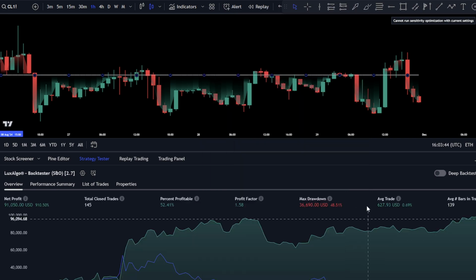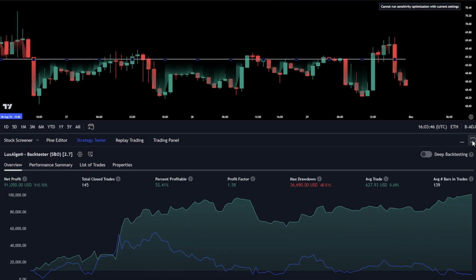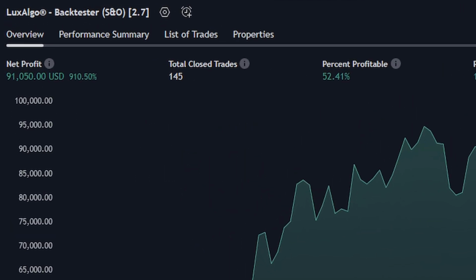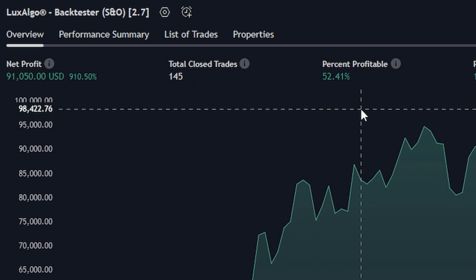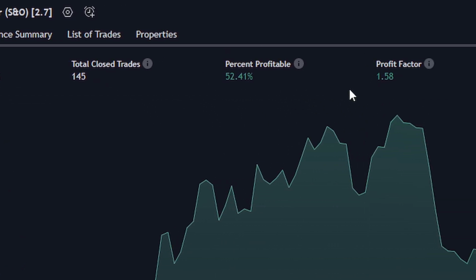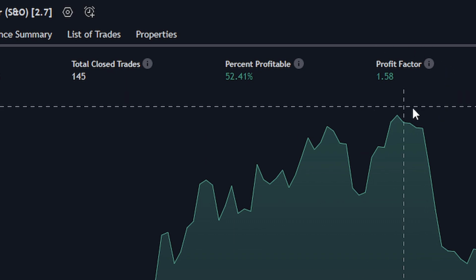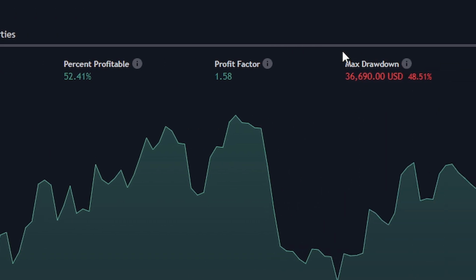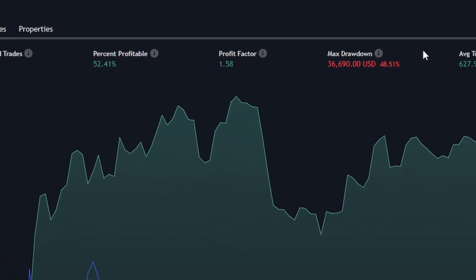As predicted by the AI assistant, the net profit is 910.5%, which translates to an impressive $91,050. We closed a total of 145 trades during the backtest. The win rate is over 52%, showing consistent performance. The profit factor is 1.58, proving the strategy's profitability. And finally, the maximum drawdown stayed below 50%, perfectly meeting the condition I had set in the AI assistant.